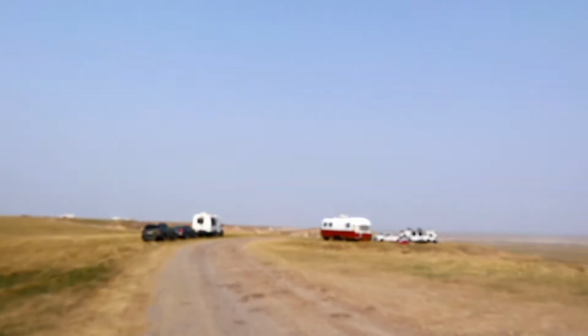It is absolutely a beautiful, beautiful place to come and spend some time. Coyotes will wake you up in the morning. They usually put you to bed at night around 7 o'clock when the sun starts setting. We're here in September. The weather has been great.